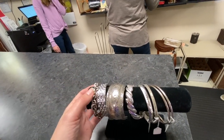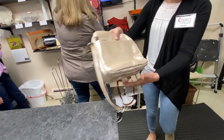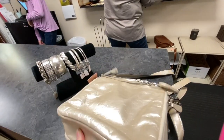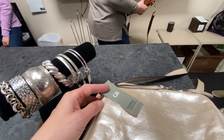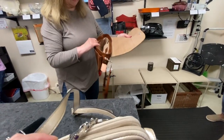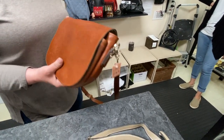Put that back. Oh, is someone getting that silver purse already? Nope. Can I see that? Oh, I love this color. Who made this? It says 75. Oh, Gianni Bernini. Oh, this one, this is Floto from Italy. Do you know, I just looked these bags up. You know what they sell for? $250. Wow. And we put $50 on it, so you're saving $200.